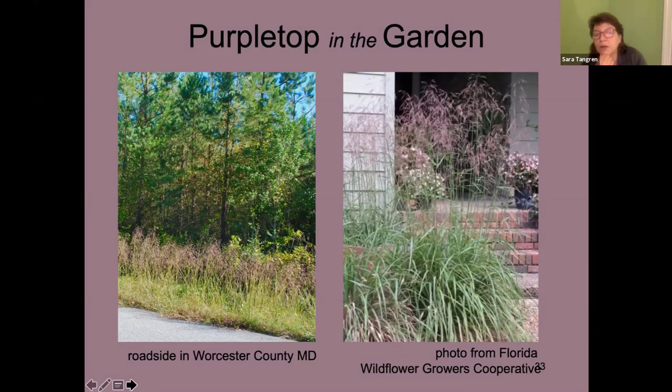And then the photograph on the right actually comes from a group in Florida, a group of people who use proceeds from license plate sales, wildflower license plate sales. And they produce native seeds and native plants. And you can see that the seed heads on the purple top are literally a foot or more higher up than the foliage. And so that's why it gives you that beautiful visibility of the wildflowers in the meadow.